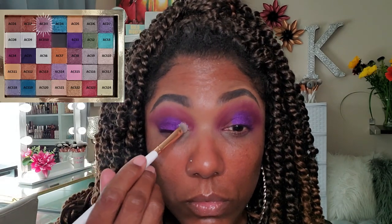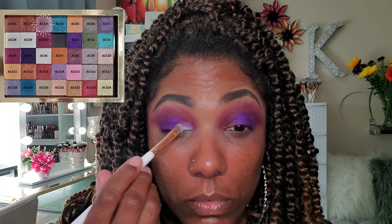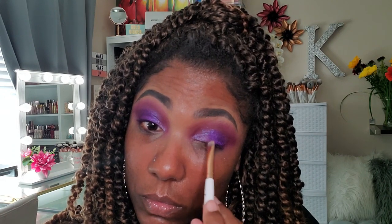Now for the inner portion of my lid, I'm going into the diamond shade ACD3. And as you can see, it really brightened up that inner part of my lid. It's absolutely gorgeous. I really like how this applied both wet and dry. It's a gorgeous kind of iridescent topper type shadow. And this is just one of my favorites already. I really, really like this shadow. It just took this eye look to the next level because the purple was really pretty, but once I added that diamond shade, it just gave it a whole new dimension. So very, very happy with that shadow. Really love it a lot.